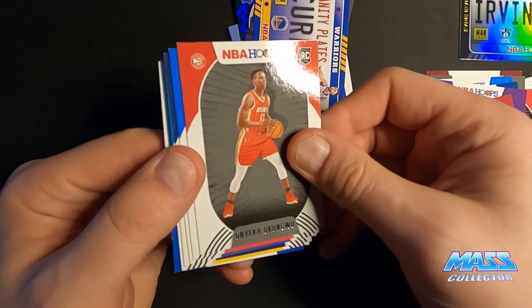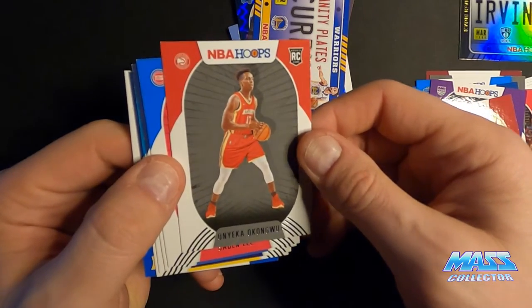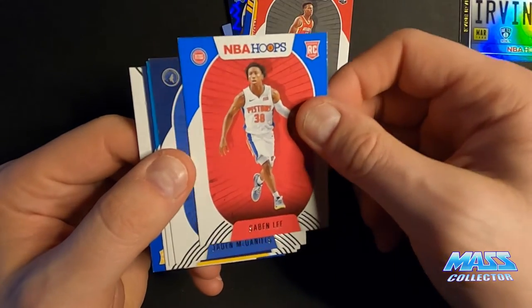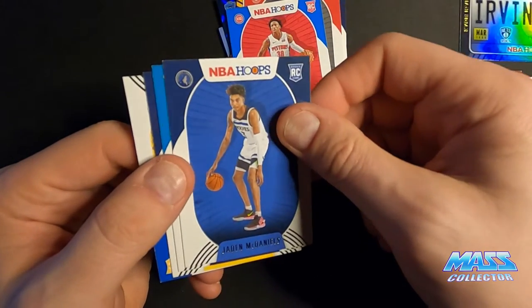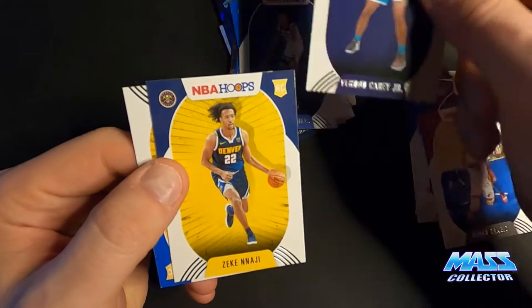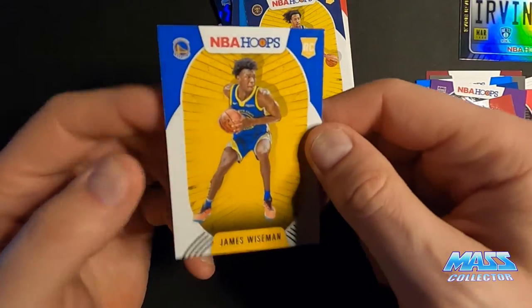And then for rookies, Onyeka Okwangu, sorry, I don't want to totally crush your name like that. Look at that shitty scratch there. Here's our James Wiseman.